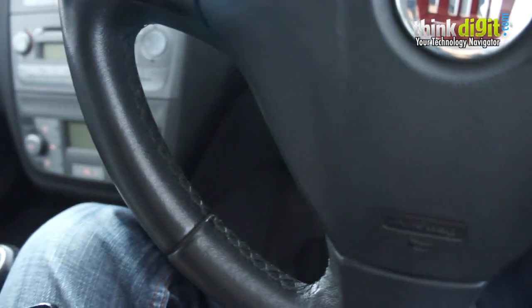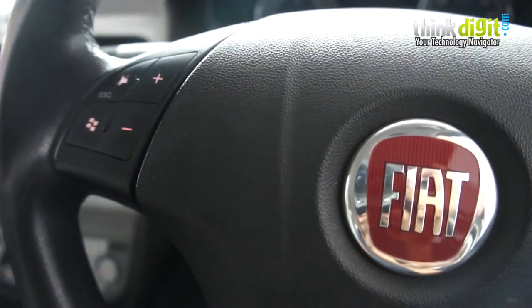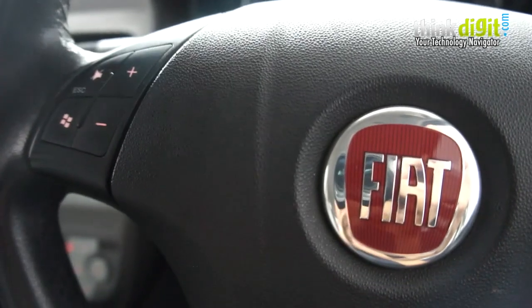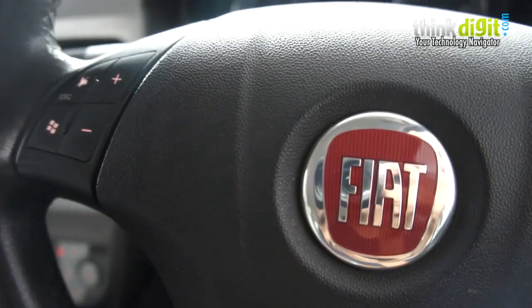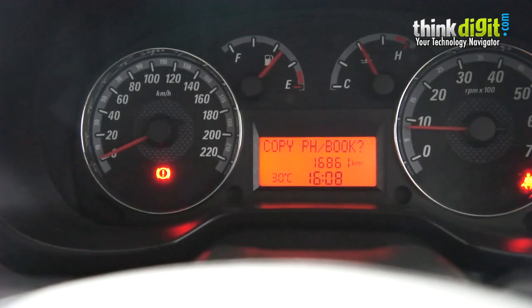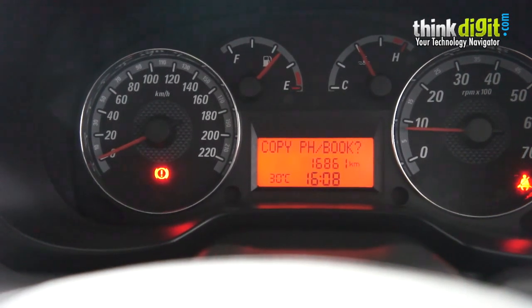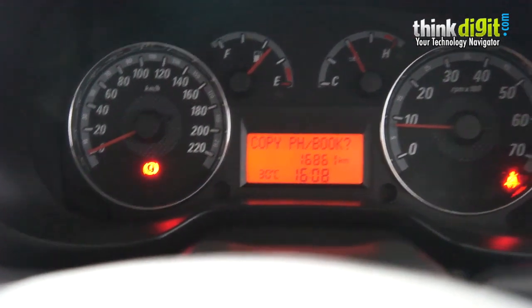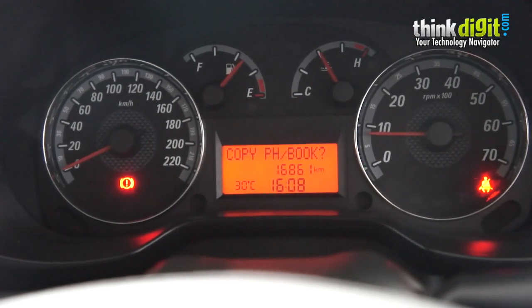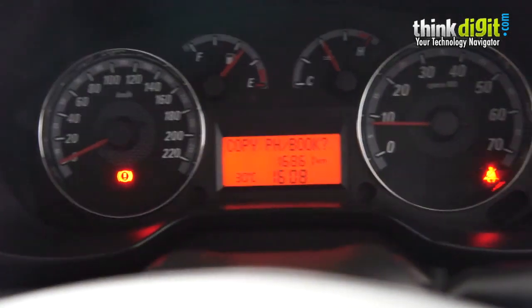Welcome. To use the phone book, it is necessary to copy the contacts on the vehicle. Continue. No. Welcome. To use the phone book, it is necessary to copy the contacts on the vehicle. Continue. Yes. With all the commands available, you can say help at any time.